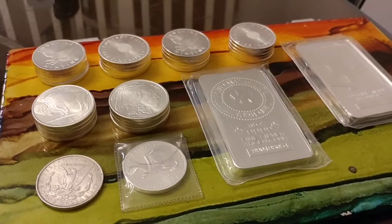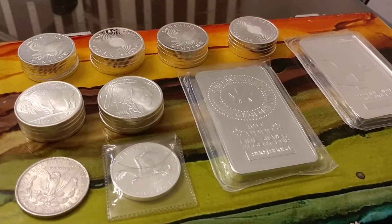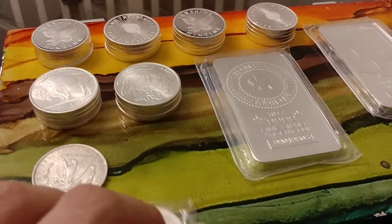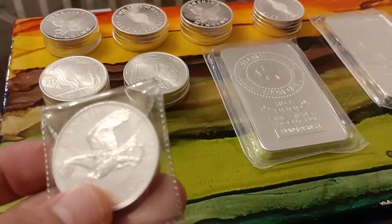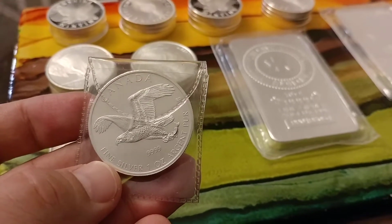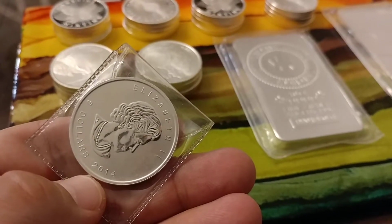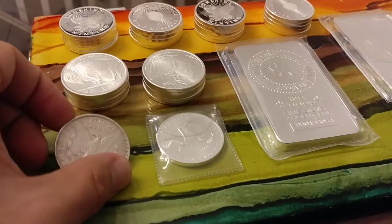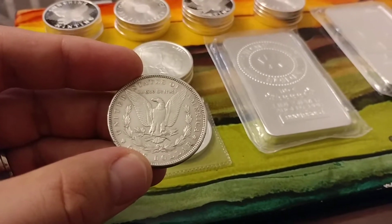So, in short, I've gotten my silver from, I guess, 4 different sources. Some of it's been a gift, like this guy right here. It's a $5 Royal Canadian Mint silver coin, 449 coin, bald eagle, and it's carrying a salmon there from 2014. It's beautiful. It's a gift from somebody. And this was my first coin, which I love and actually got me excited about silver in general.